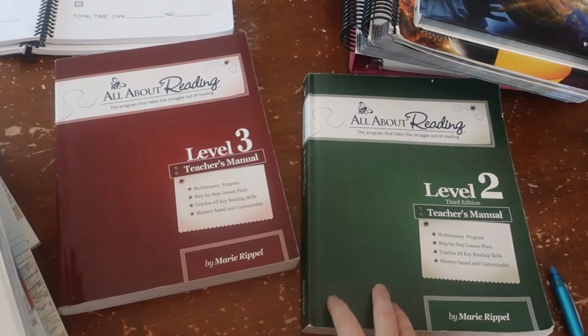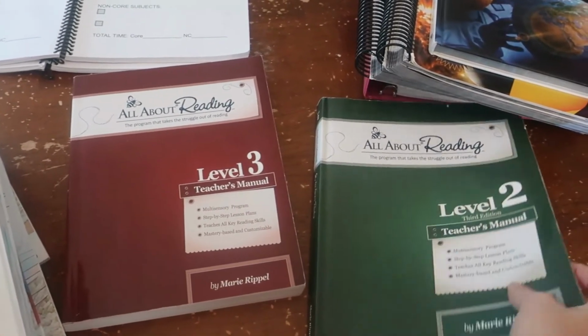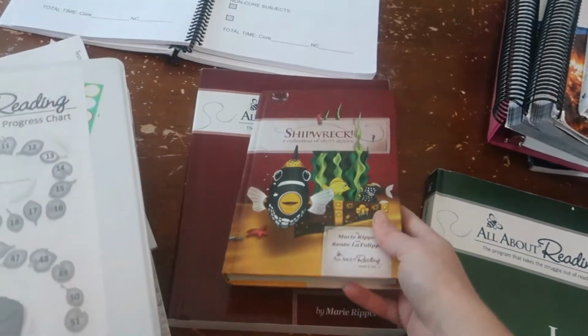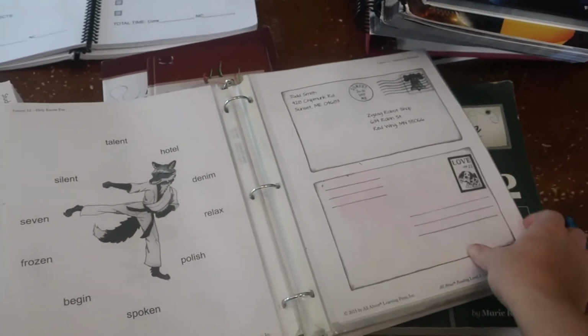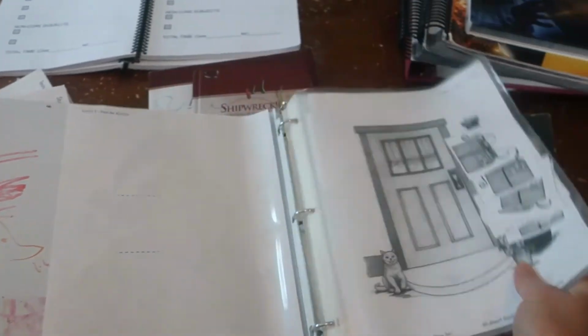For reading, I use the All About Reading series. The different levels come with a teacher book, so you know how to teach each reading concept. Several different hardback readers for the girls with practice stories in them. And then it also comes with the student activity book. I've taken the student activity books and ripped out the pages and put them in plastic page protectors. That allows us to do the same activities over and over for all of the children, so I don't have to rebuy anything when it's time for the next child to need the book.